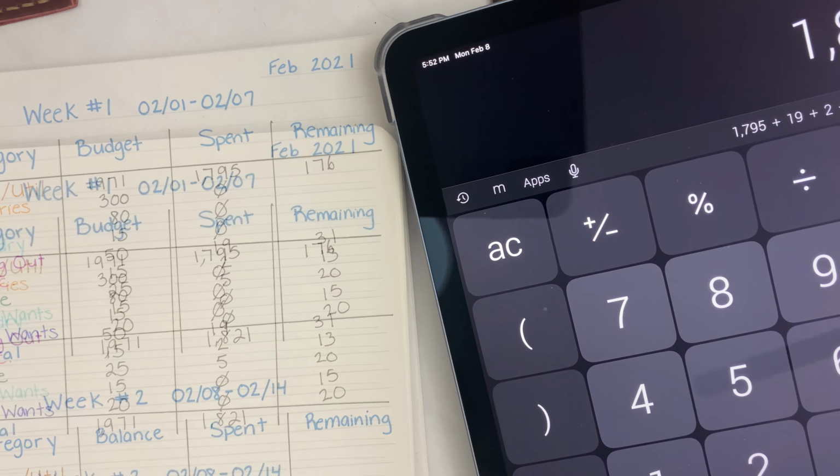Let's take the $20 out of clothes. So I call sinking funds, clothes, $20. Take everything out. There's a 20. When did I make that purchase? I think the 4th. 98.